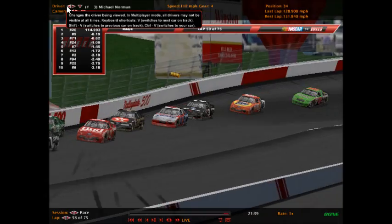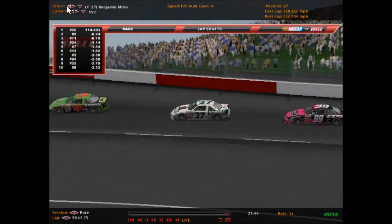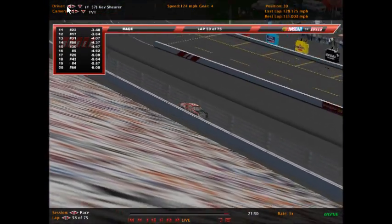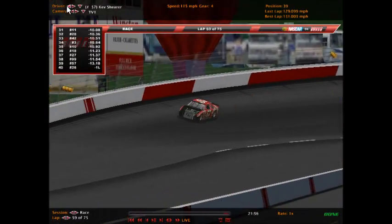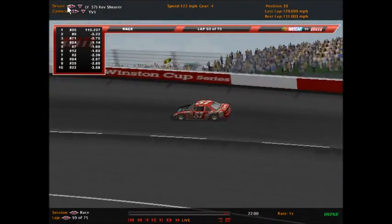Michael Norman in 34th, 35th JT Bryant, Dawson Wise, Benjamin Miles in 37th, 38th Levi McIntyre still on the lead lap, and Kev Shear, I think, amazingly still on the lead lap in 39th position, despite the fact that he got into somebody.